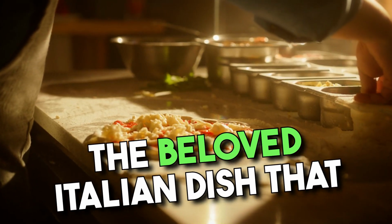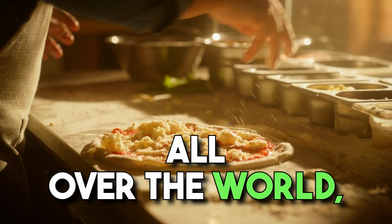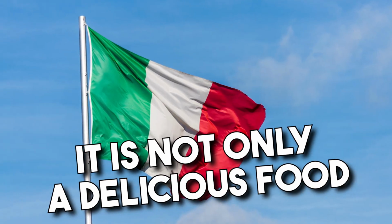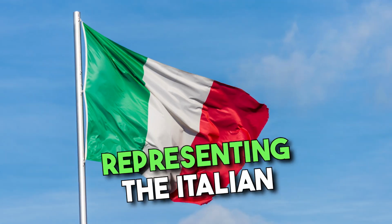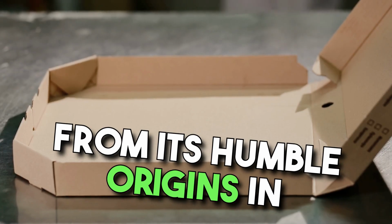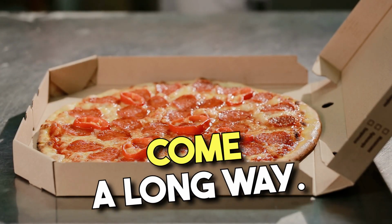Pizza, the beloved Italian dish that has captured the hearts and taste buds of people all over the world, has a long and fascinating history. It is not only a delicious food but also a cultural symbol representing the Italian way of life. From its humble origins in Naples to its journey across the globe, pizza has certainly come a long way.